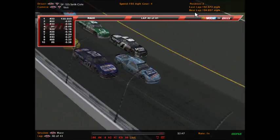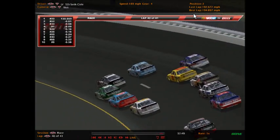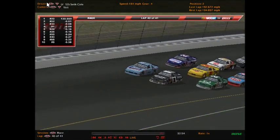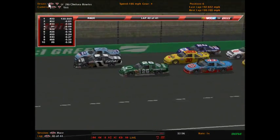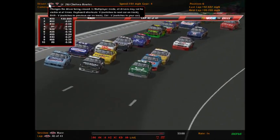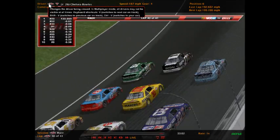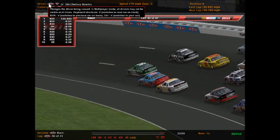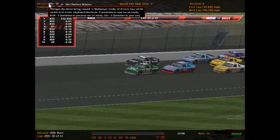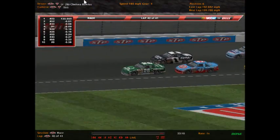Trent Dunham's going to make it 3 wide. Chelsea Bowles almost made it 4 wide in the 26 car. Day to the high side. Bowles to the inside. Collard's getting back into it. Here comes Andrew Perry in the 5 car. It'll be the white flag this time by Collard to the inside of Chelsea Bowles. As the white flag waves, 1 more lap to go.